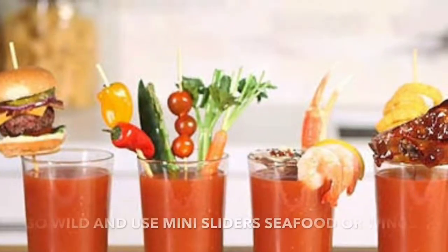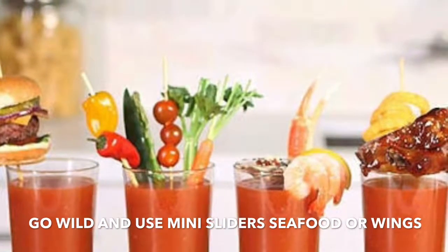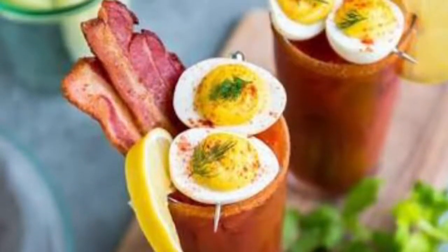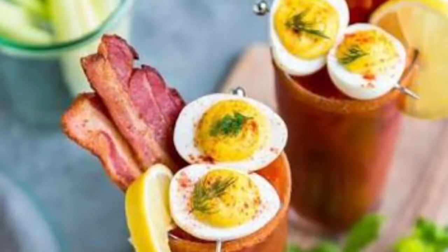Garnish with a celery stick or go crazy and garnish with sliders, seafood, a whole garden, or even chicken wings. Drink and enjoy and repeat. Now your fuzzy memory of last night's margaritas melts away, replaced with the comforting warmth of a well-prepared spicy Bloody Mary.